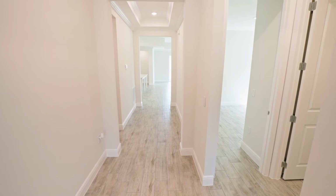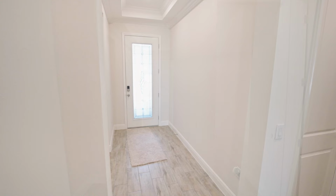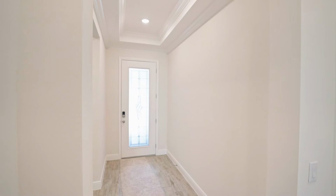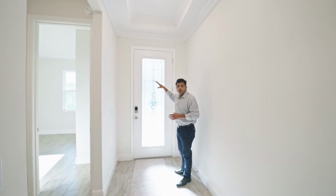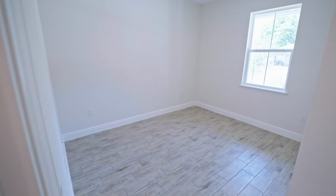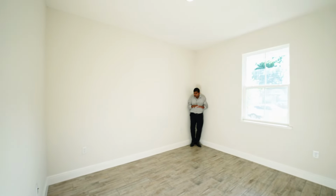You have this nice ceiling, you have the nice foyer with the crown molding, and the ceiling height from here all the way to there is like 11. However, from here for the most part, it is just about 9.4 or so. So you have this upgraded wood looking tiles, and the very first bedroom is over here. Now I tend to stay in the corner to give you a good idea of the depth of the bedroom, so you can make sure that it is going to work for you.